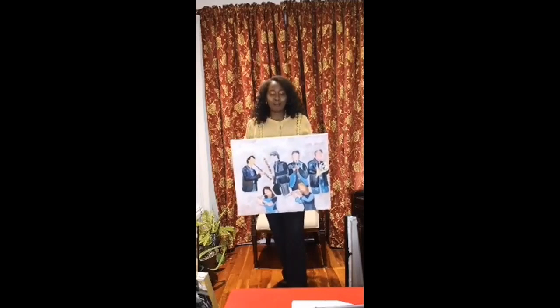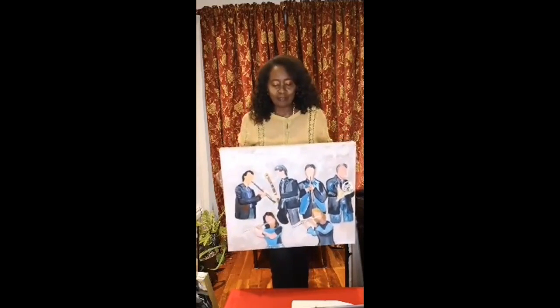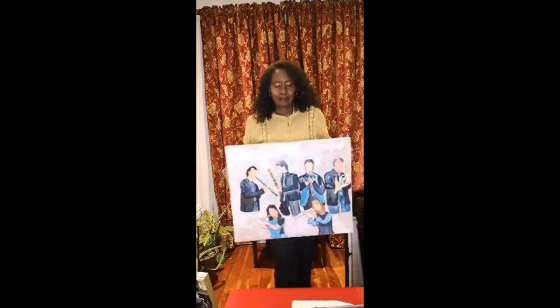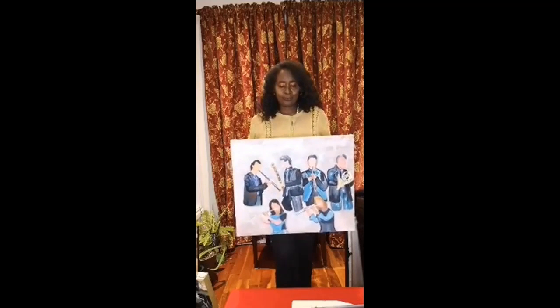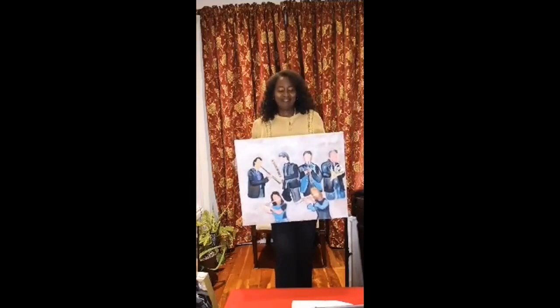So here we have the woodwind instruments, flutes, French horn, clarinet, bassoon, oboe. I call this one windy woods, because it's a woodwind instrument.